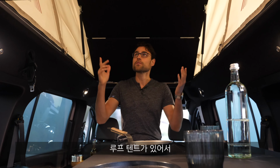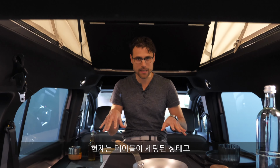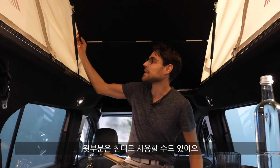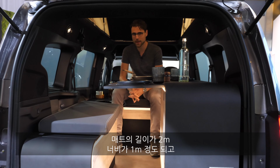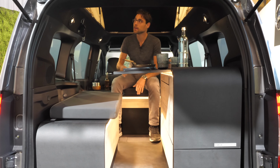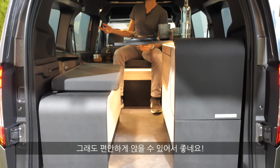So this roof tent now serves the real purpose that I can sit here upright in a very comfortable way. This is in the seating setup and the dining setup. And the top part here would be a bed. The second bed is basically underneath the table. And you can theoretically sleep with 4 adults in here because both beds are roughly 2 meters in length and 1 meter in width. The top one a little bit smaller, but it's actually fairly comfortable to sit in here.